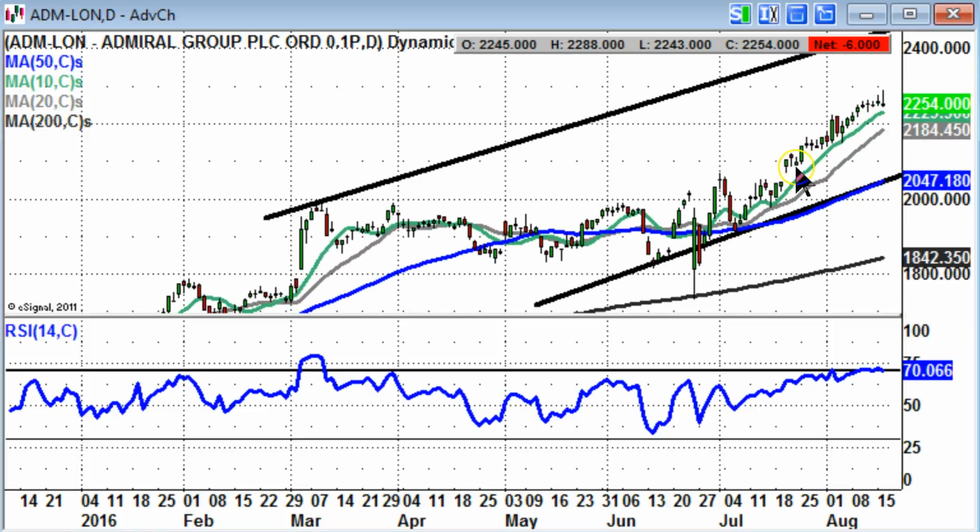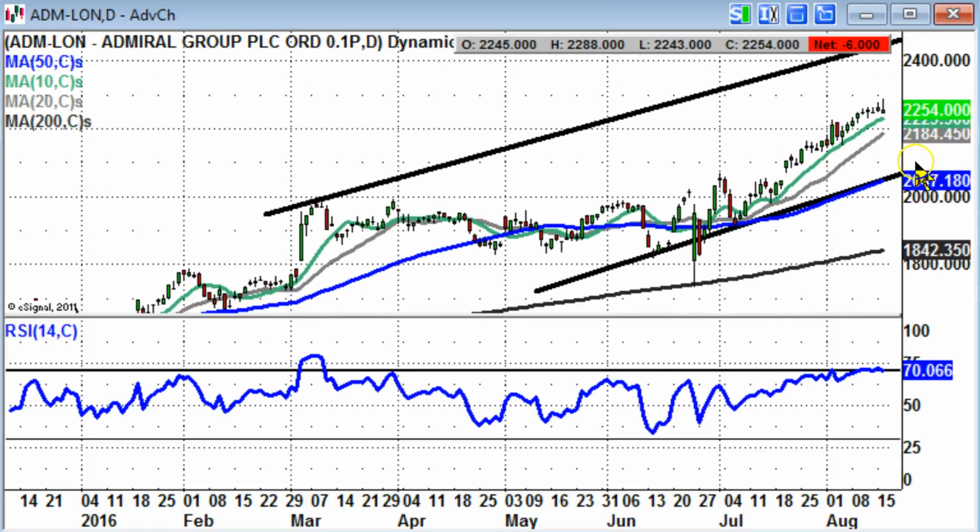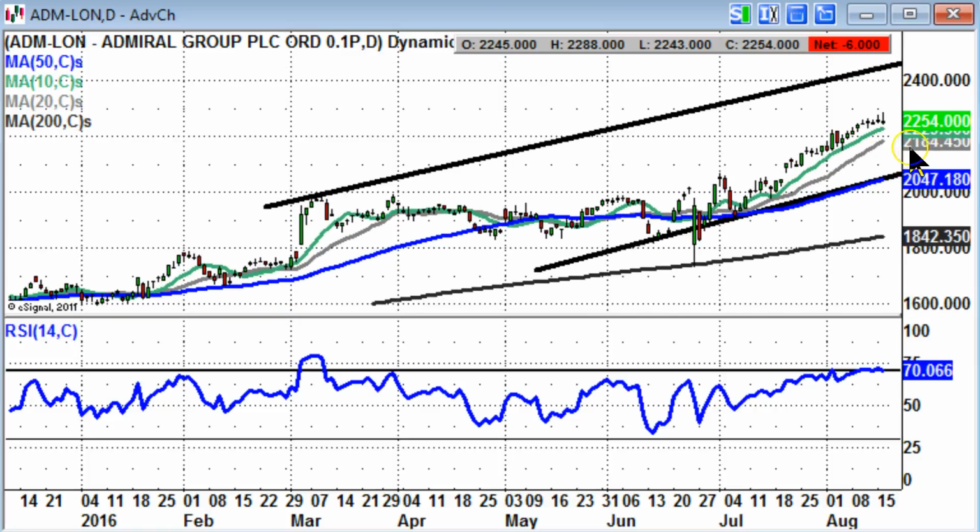As you can see, over the last couple of weeks, we've seen support come in at the 10-day line, currently at 22.29, and that's probably the feature to go long towards.